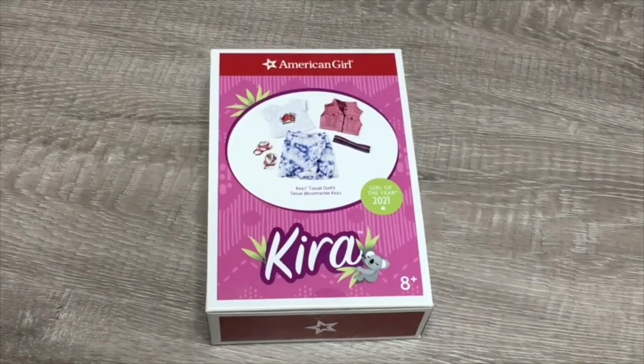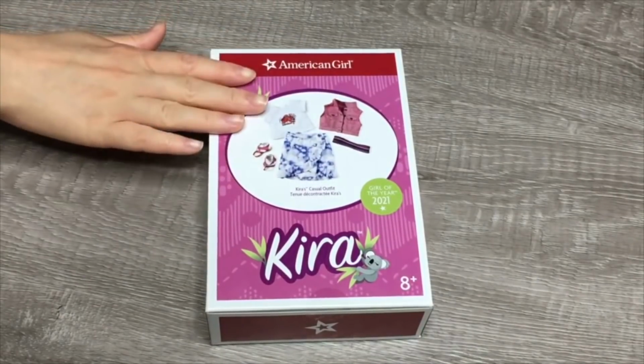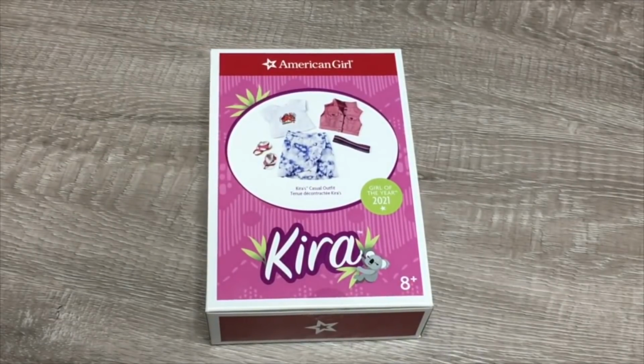And this outfit is called Kira's casual outfit. It does come with quite a few different items, and there's a photo on the front of the box to give an overview of the set itself. I'd love to see what the t-shirt looks like because it features Australia, so let's open it up.